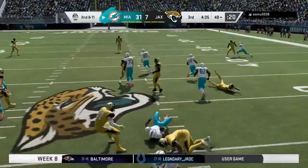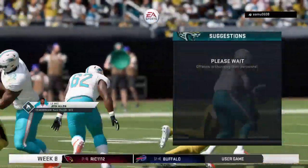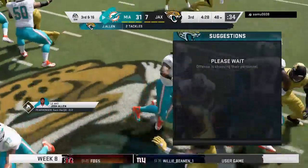Here's a 20th carry for Johnson. And this looks a lot like the last play. Behind the line of scrimmage, he's tackled for the 2nd straight go-around. Great job by this Jacksonville D.